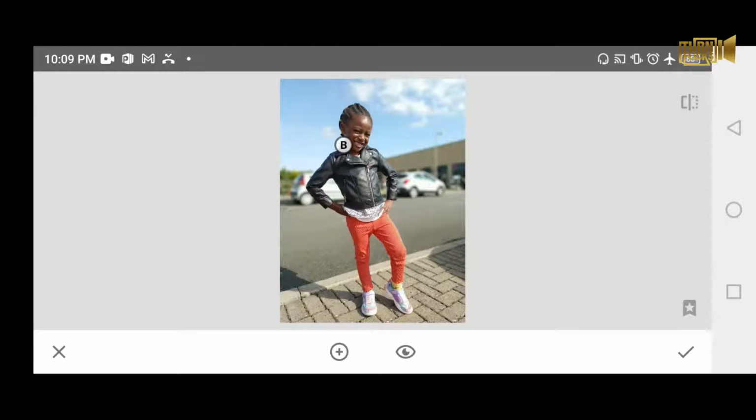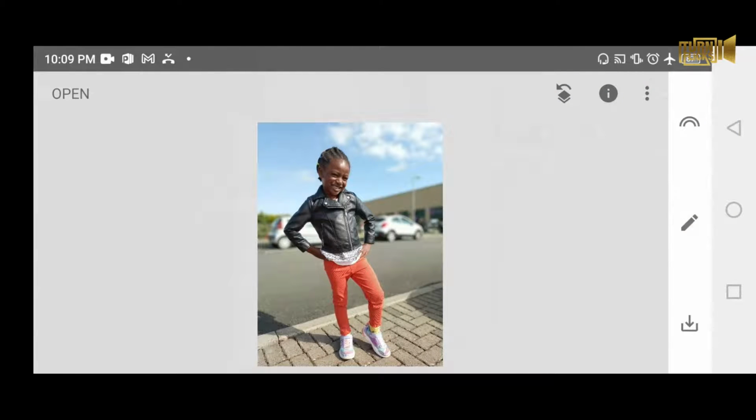So on the lower part of this frame, you see a tick box, like a check box, and on the lower left hand side you see like an X. That's if you want to cancel what you've done. But if you look towards the bottom right, you see like a check mark, and I'll tick that to say yes, I'm happy with it.